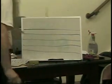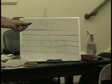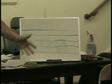There's five lines, and then if you count the outside, there's one, two, three, four, five, six spaces. That's enough to notate 11 notes. Okay? So right there, two octaves is 15 notes, roughly. So you can almost do anything with just this much staff.